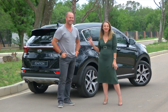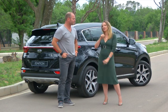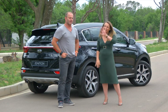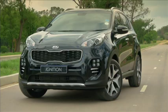When it comes to the all-new Sportage, rear view, if it posted a picture of its bum, right swipe for me. Left swipe for the front. Okay, well, the all-new Sportage for me, I'm super liking it.